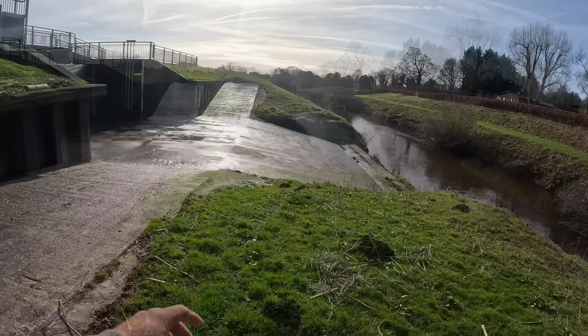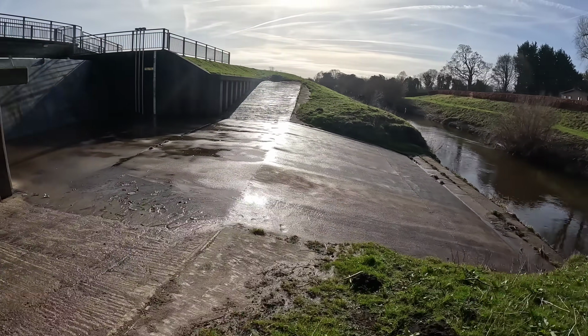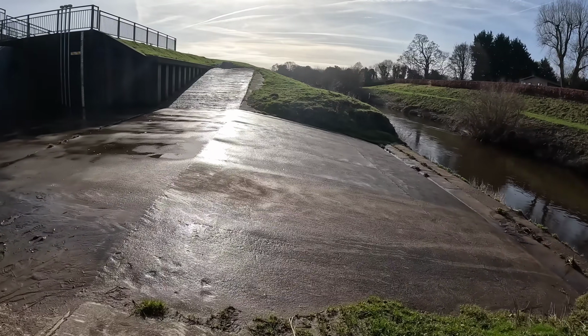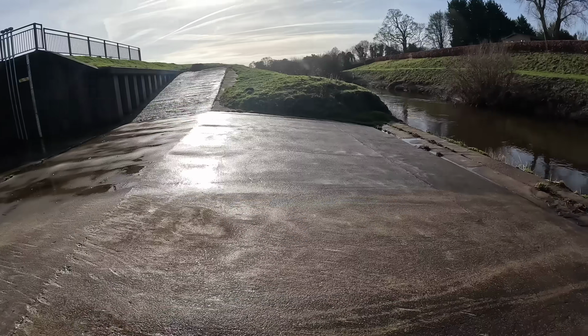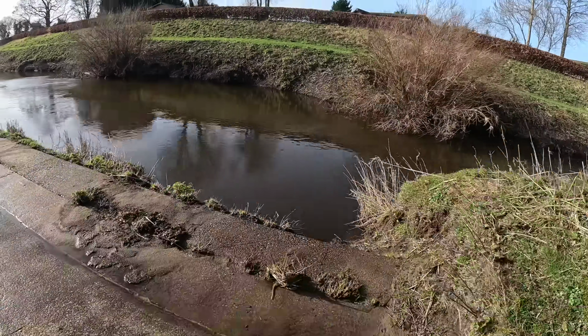So we walked along a little bit. We came to this little dam for the flood water when it floods. We're the opposite side of the river now from where we were, obviously. And we're going to have a little walk further along.